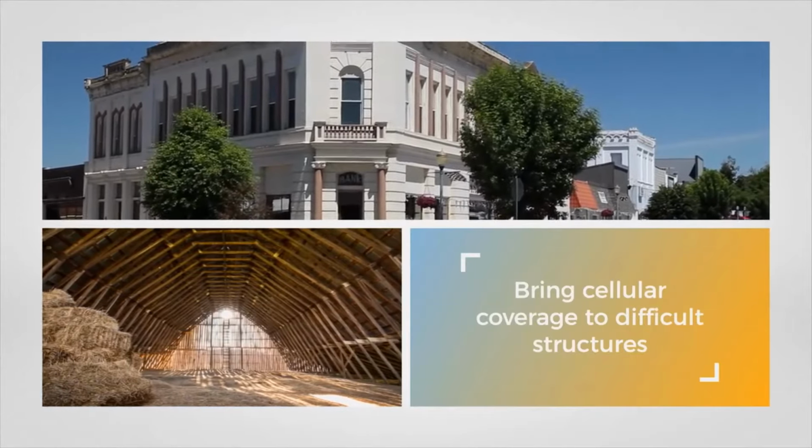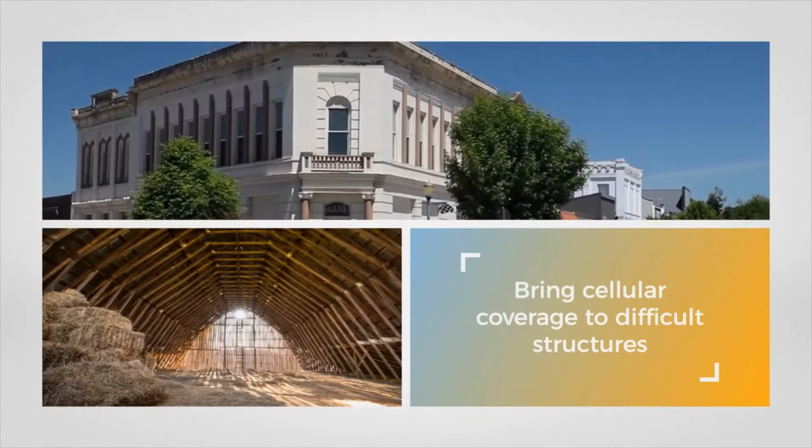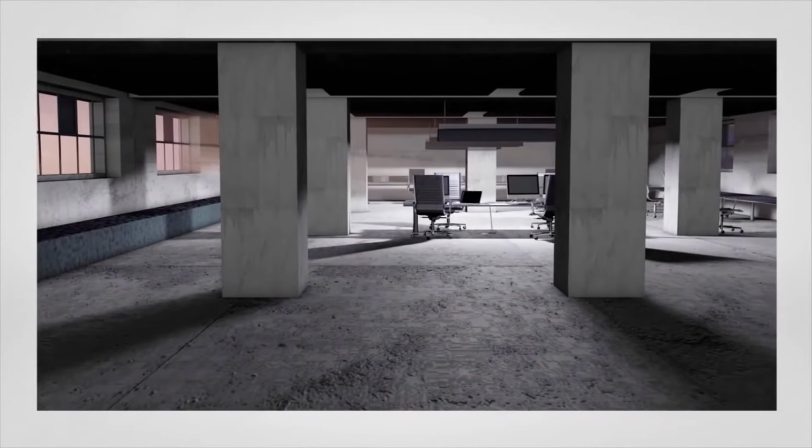So if you're in a business where you have to be there and you got to be on your phone, which most people are these days, then this is going to help you out.